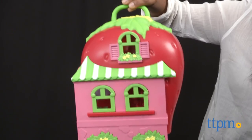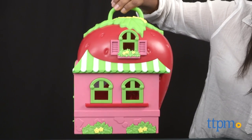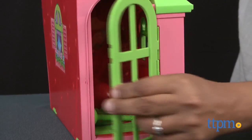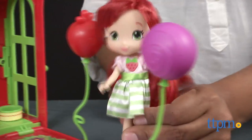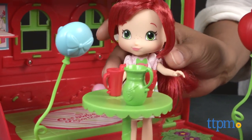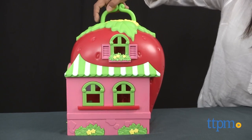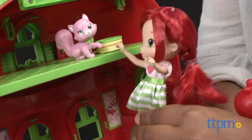This sweet playset has all the details you would expect from Strawberry Shortcake's house. A strawberry-shaped house with signature green and white stripes. A bright green door opens up and welcomes you, and the back of the playset folds out to make more play space. All pieces fit nicely inside the playset, and a handle makes it perfect to take along anywhere you go. This toy encourages roleplay, creative storytelling, and fancy tea parties for sure.